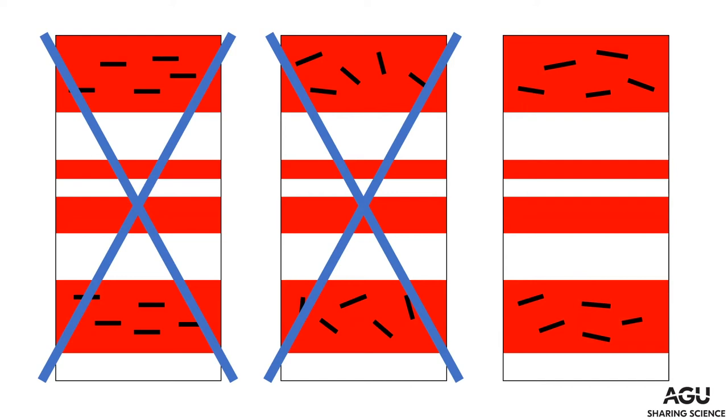So what? Why should we care about this? Well, it may be that tiny animals helped change the tiny blocks. There is still a lot to learn about these red and white rocks.